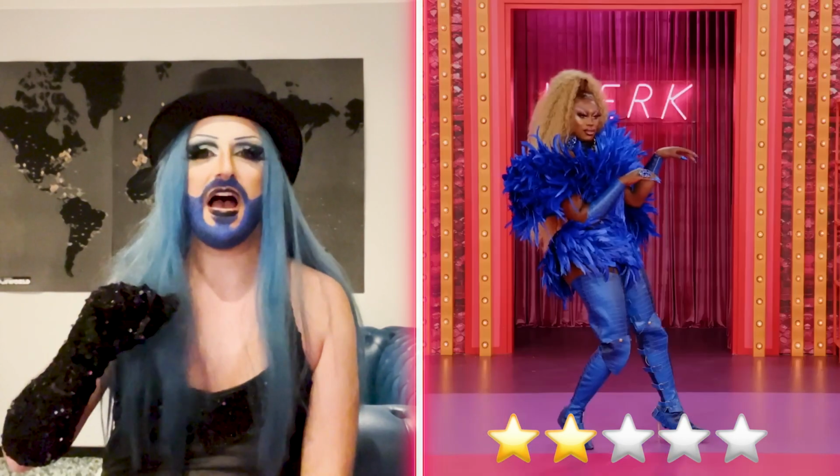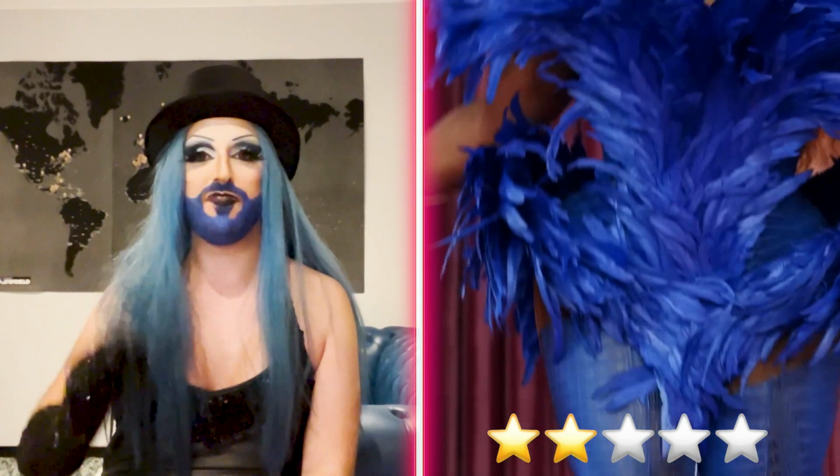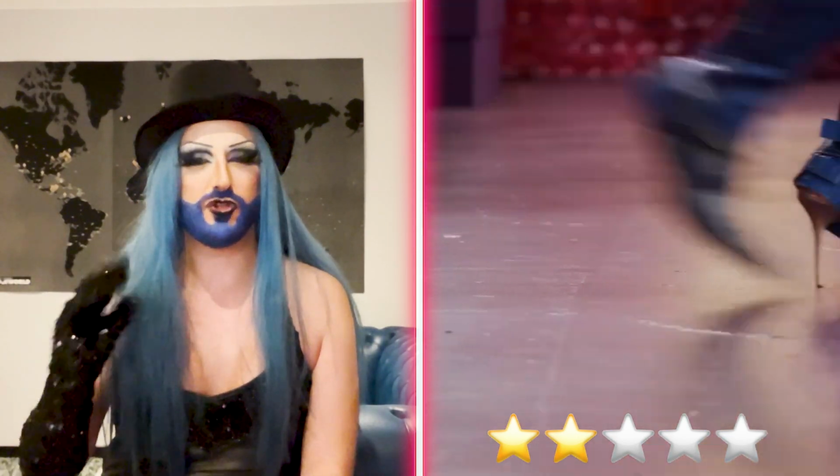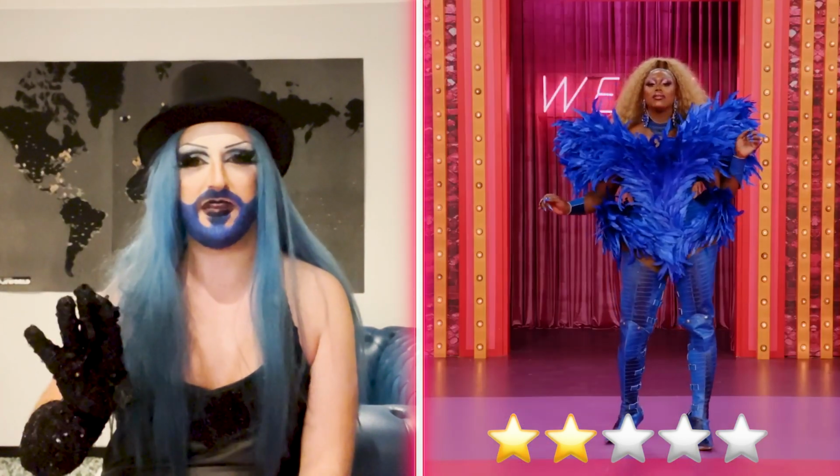I love how big she went. She said, I'm gonna give you an outfit. I'm gonna go there. The problem I have is I find that the outfit is actually wearing her and she's not wearing the outfit. It was almost a little bit too much. I wish she had some side cutouts and maybe a shorter boot that would have given her some skin and would have made the eye a little bit easier to see.